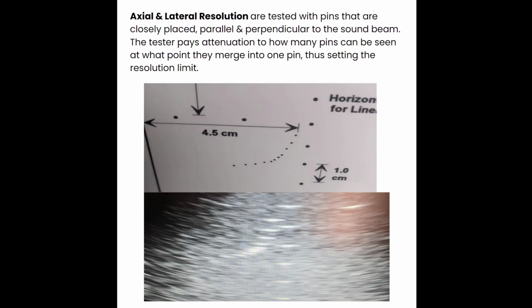I mentioned then too that axial and lateral resolution are very important concepts to understand when we're looking at our QA phantoms. And again, those are going to be tested through these lines that kind of curve up. Now, one of the examples I showed you also had a little horizontal line that came across here. This one does not. So more often than not, you're going to see this curvy line representing the axial and lateral resolution testing point.